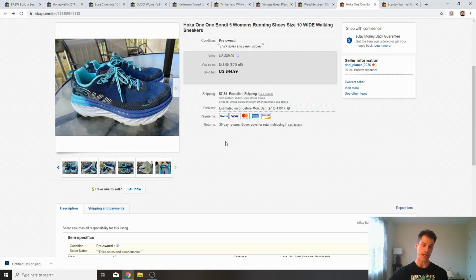$54.44 on a pair of shoes that I don't know if the Bondi 5 is being produced anymore. They could be on the Bondi 6, Bondi 7, Bondi 8, who knows. But if it's not, that obviously makes it a little bit more valuable. But even at retail price, when these were new, they were probably around $160 to $170. So the fact that they're paying $54 is still a pretty good deal because the shoe has plenty of life left. So Hoka, if you didn't know that was a Bolo, now you do.